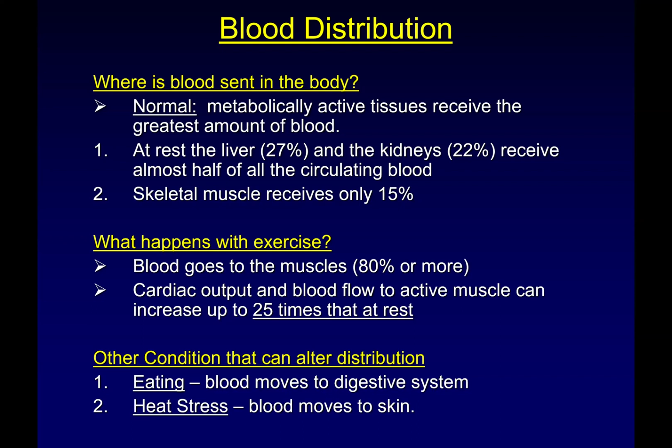When you eat, it goes to the digestive system. This is why they say don't eat and then get in the swimming pool. You eat, it goes to the digestive system, you jump in the swimming pool, you immediately send it all back out to the skeletal muscle, and you're stuck with undigested food in your digestive system. And that's why you get a tummy ache. So, heat stress, we move the blood to the skin to help us dissipate heat as well.